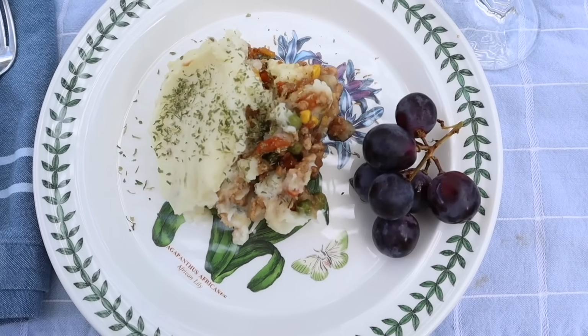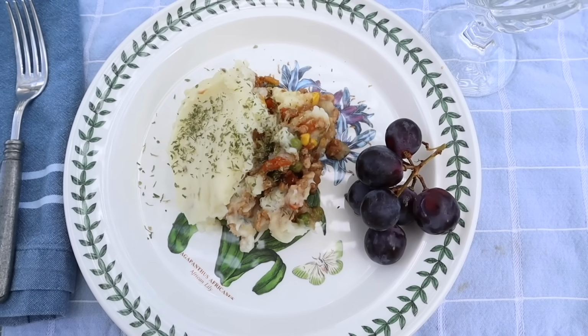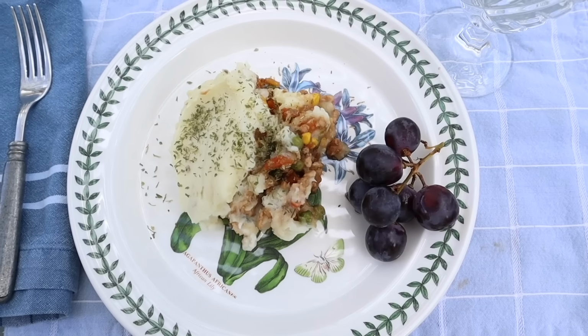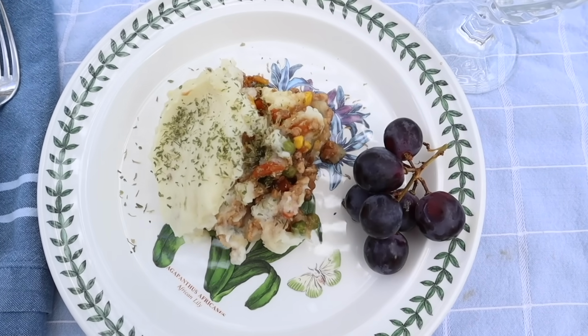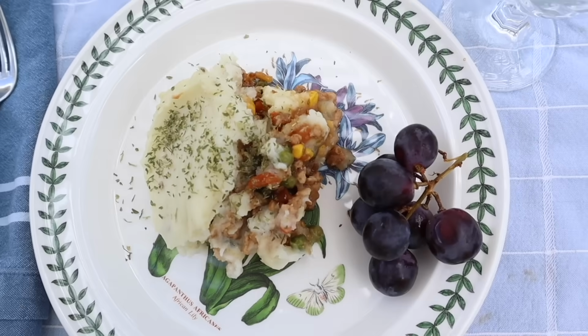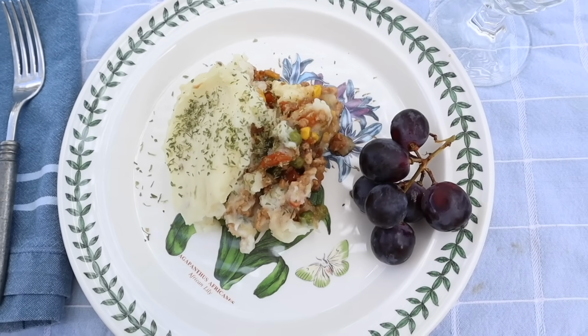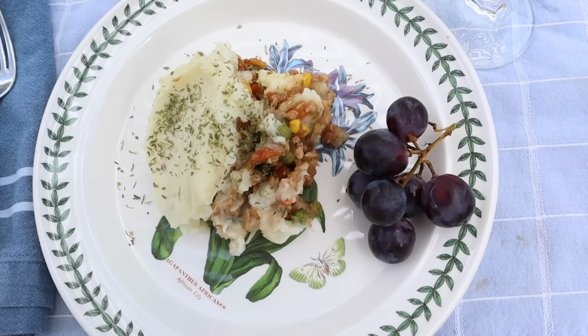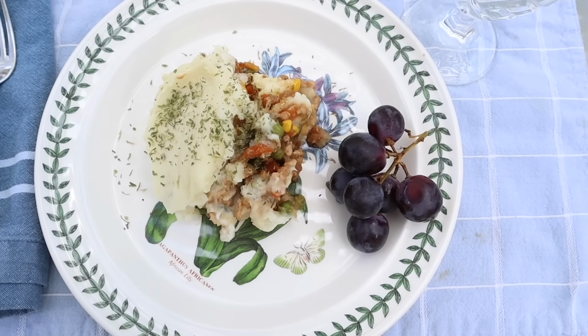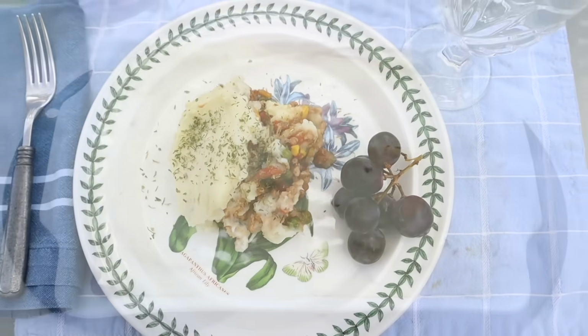But that's what it is, and I did ground chicken with lots of seasonings, Worcestershire sauce, what else did I put in this? Some chicken bouillon, and then mixed veggies. So you can't really see them, but there are carrots, peas, and what else? Oh, corn in there. And then topped with mashed potatoes and parsley, and a side serving of grapes.